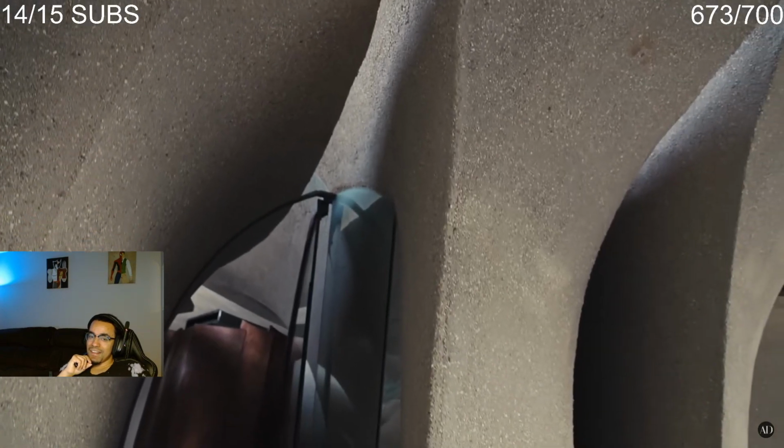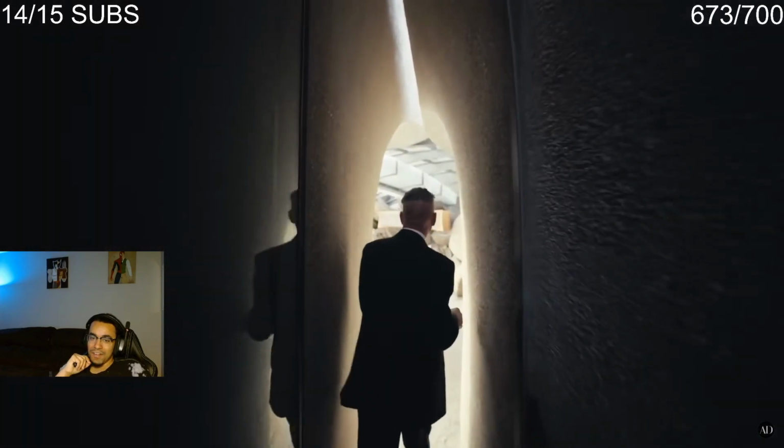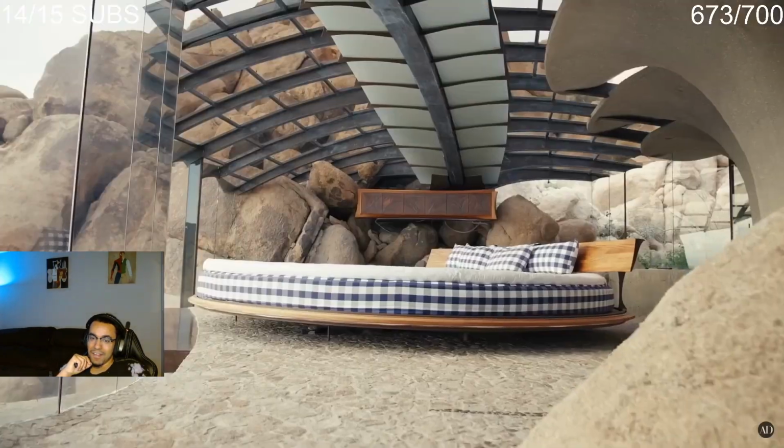The entrance to this room is kind of a homage to Frank Lloyd Wright, who used to like to compress you into a tiny space, and then when you get through, it gets voluminous.